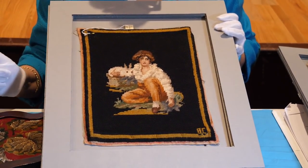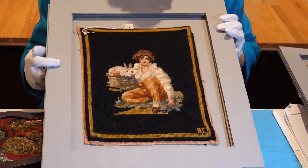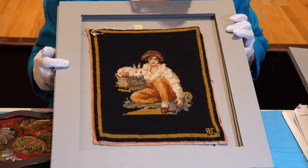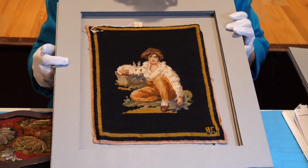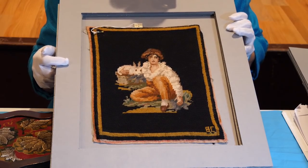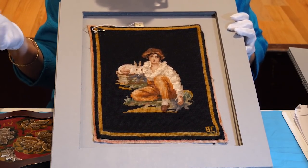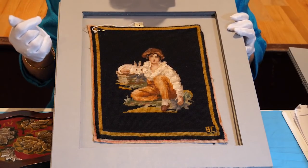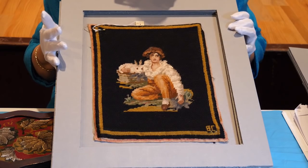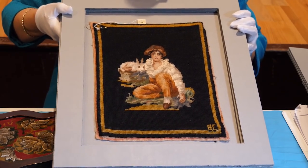This piece, at first we called it a shepherd's piece, but now we think that it's really more of a statement about a wealthy man being out in the countryside, able to enjoy time with his pet rabbit. So he's a man of luxury, as you might guess from the ruffles on his shirt, and maybe the head piece that he has on. Kind of an interesting statement about society at the time.